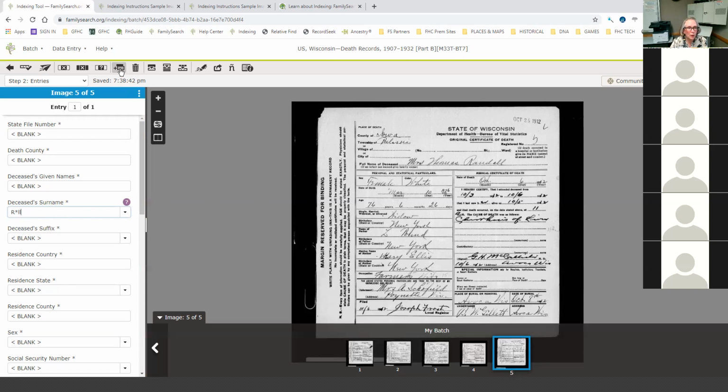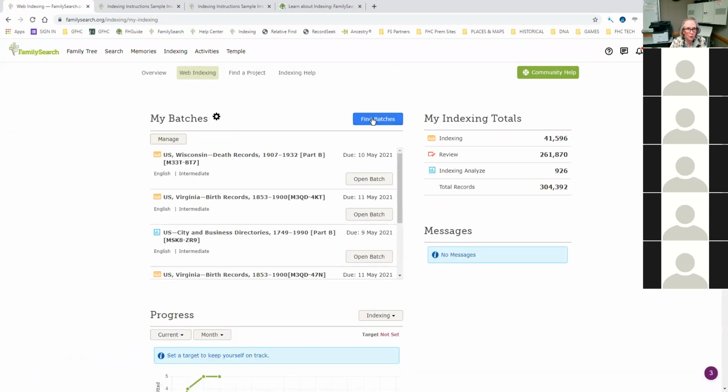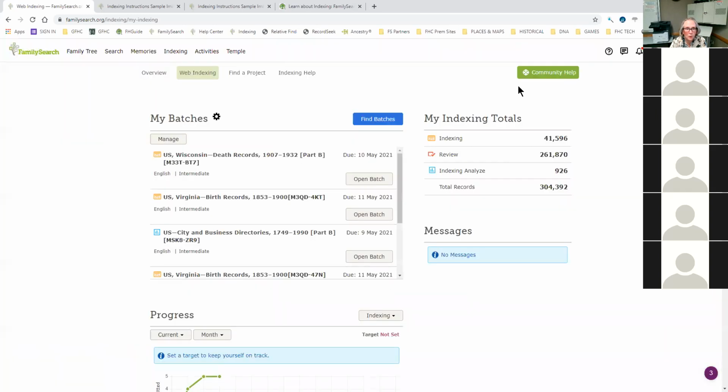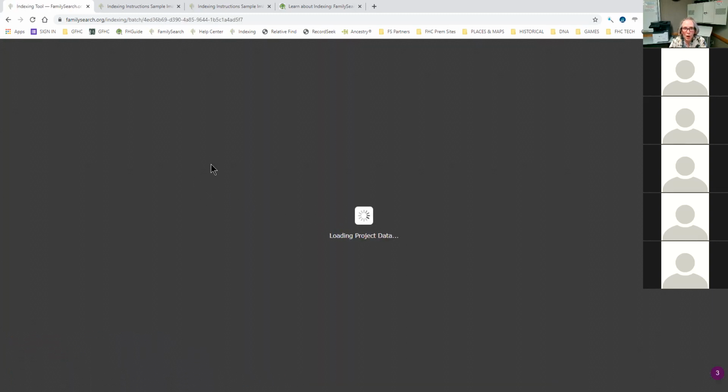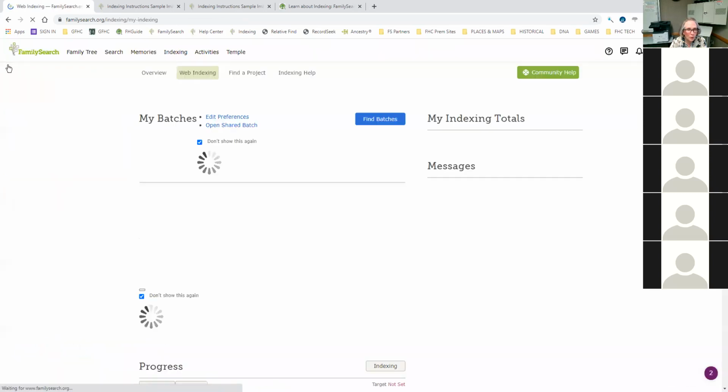Okay, this one right here is a plus. It adds an entry. So we're going to go to a different batch right now because I want to show you a couple of things. So this is the other kind of record that you might see, and it's called a register.